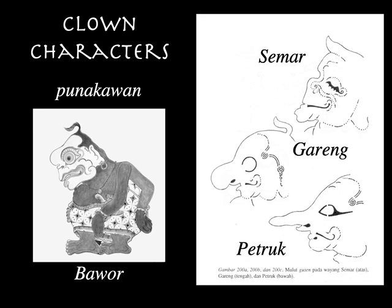Semar, Gareng, and Petruk can be found in many parts of Java. If Semar is the father, Gareng and Petruk are two of his children, and Bawor would be another child of Semar as well. The clown characters, unlike in Bali, do not translate the dialogue. In Java, the heroes and heroic characters speak a language which, although stylized, is still more like modern Javanese. Hence, the clown characters no longer need to have that special function of translation.